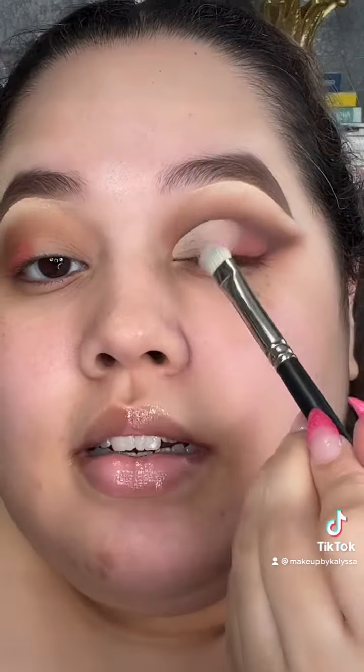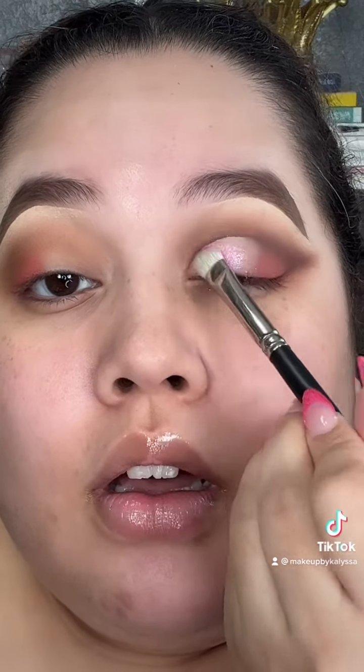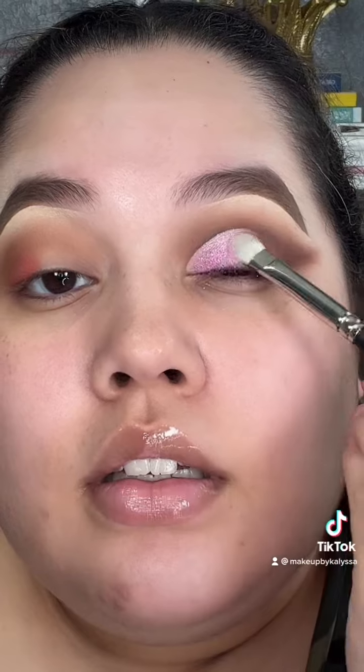All right, I just completed some of the eye. I added a dark brown and then cut the crease. And now I'm gonna go in with the shade Can't Compete. Let me zoom you guys in. Wow. Holy shit, look at this. This is from the Kylie palette, y'all. Finished my eyes so far. I will finish them later, but now I'm gonna move on to skin.